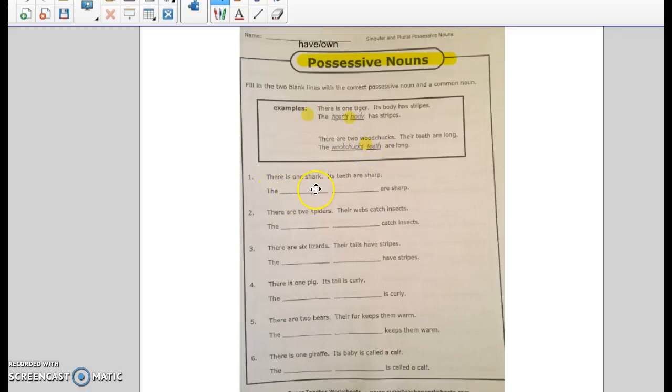If you cover up from the apostrophe on, you still have plural woodchucks. Number 1, there is one shark. Its teeth are sharp. It's just one shark. So you write the word shark and then you add apostrophe S to show that it's one shark. One shark's teeth are sharp.